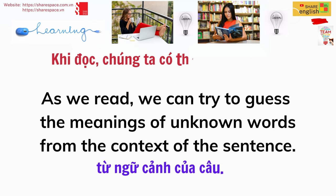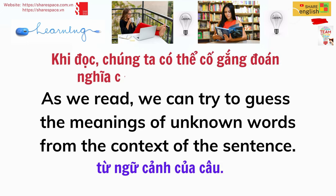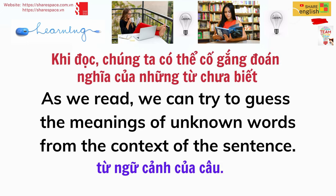As we read, we can try to guess the meanings of unknown words from the context of the sentence.